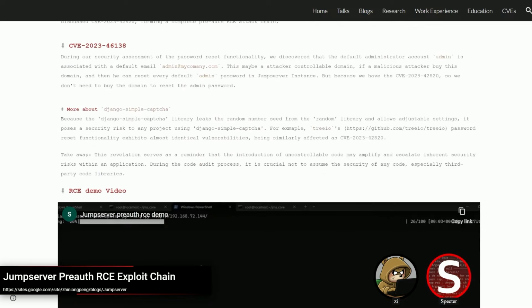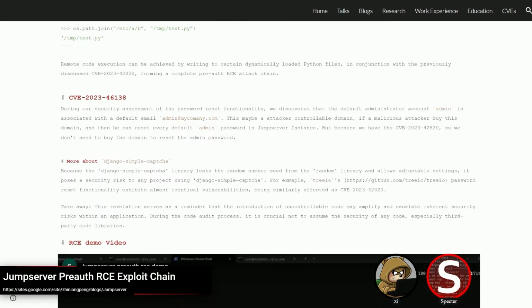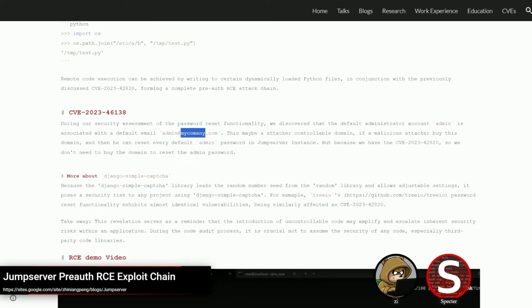Yeah. Now, sorry if you were about to jump into this, but there was also a bonus issue in the post. They posted it at the bottom, and it's basically just the fact that the default admin account would be created with the email admin@mycompany.com. It says my company, but I assume that's a typo. They state it could potentially be an attacker-controlled domain, although we checked and talked a bit about this for the show, and mycompany.com is not a domain that you can register. So realistically, this isn't really going to be a reasonable attack.